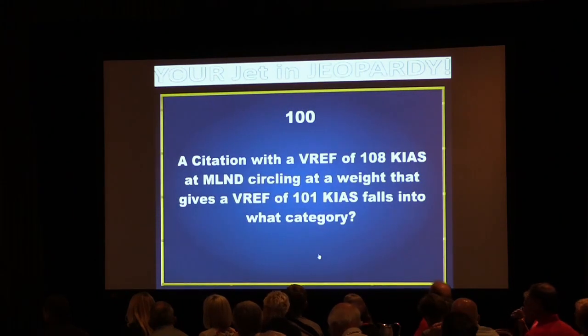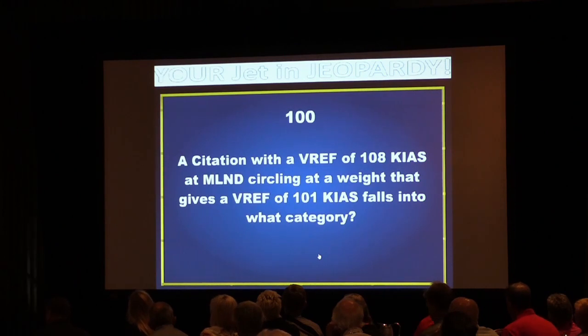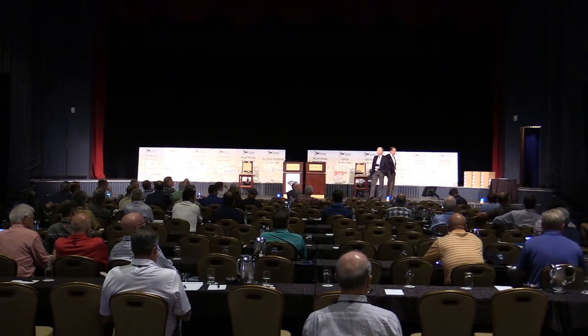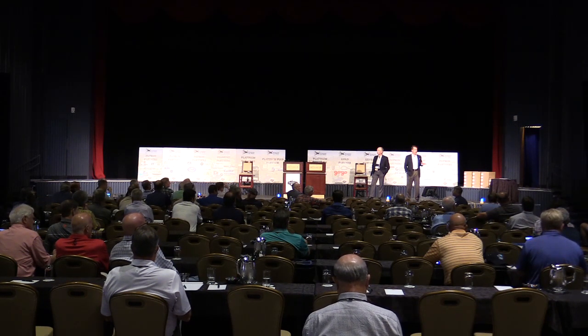So let's start with the winners right now, the leading team, G3000. Will give us the first answer, but again, you'll all get to answer. If a Citation is circling, a Citation with a VREF of 108 knots at max landing weight, at a weight that gives them a VREF of 101, what category will that fall into? So the Citation's normal max gross weight, max landing weight VREF is 108, the actual weight VREF is 101. What category are they going to be for circling?